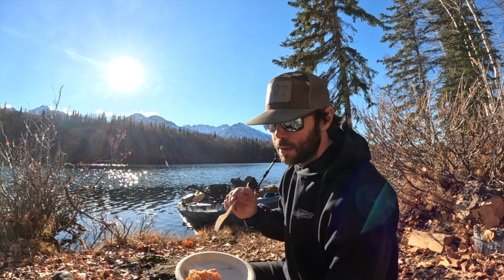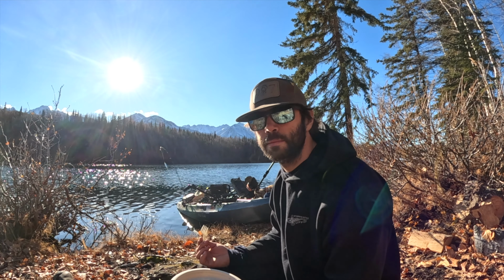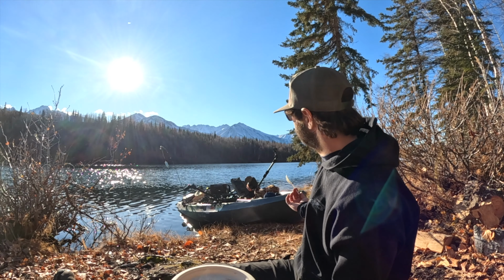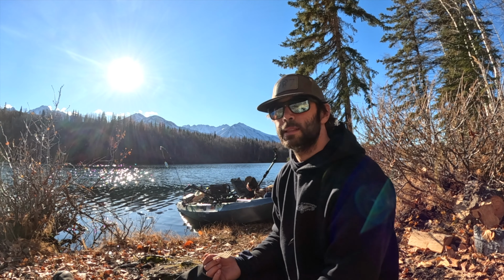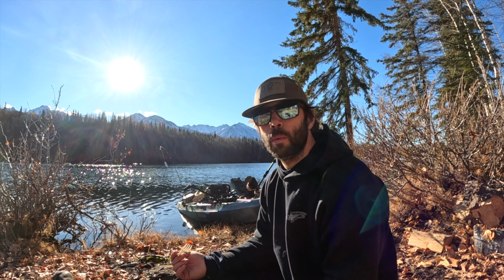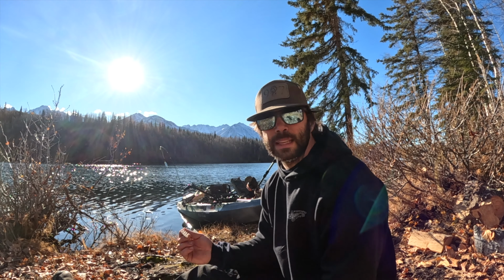Also, the fact that I'm able to eat this char in the manner that I'm doing, catching it, cooking it, and enjoying my last outing on open water in the 24 season is something that I've been thinking about for a while, but had no clue that it was actually going to happen today. Let's get you caught up.